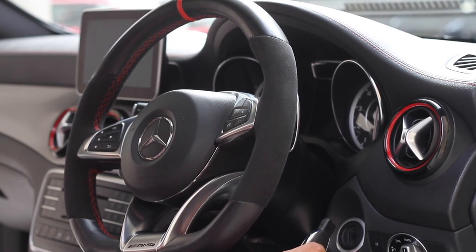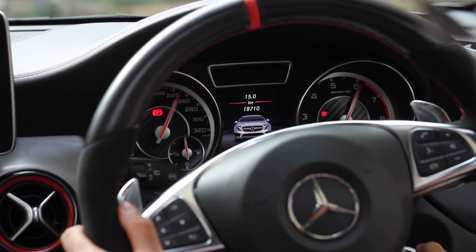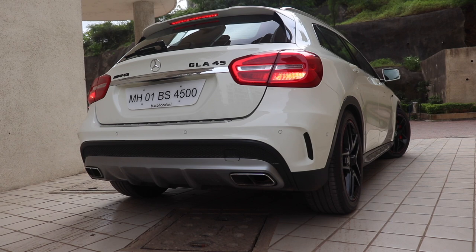But the thing is, it still isn't that different from a GLA until you twist the key and hear this engine.